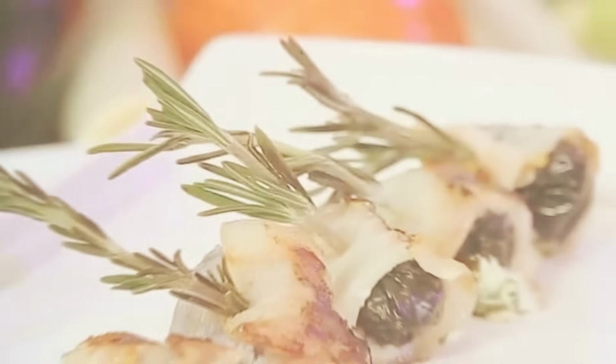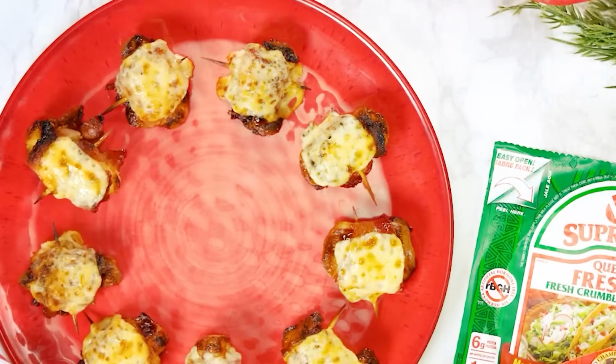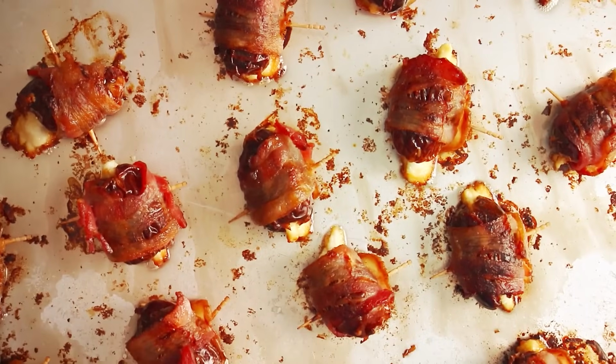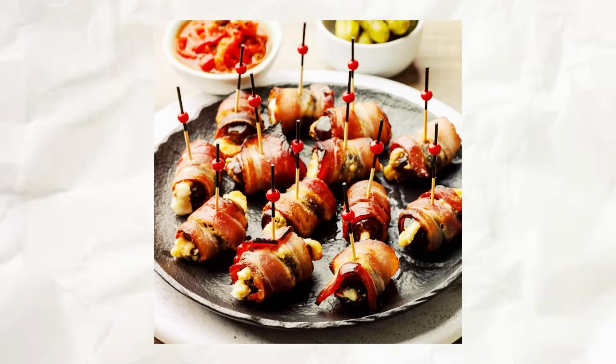Its ease of preparation and crowd-pleasing nature helped cement its place on appetizer menus and family celebrations alike. Bacon-wrapped dates remain a beloved classic that represents mid-20th century America's knack for combining simple ingredients into memorable bites.